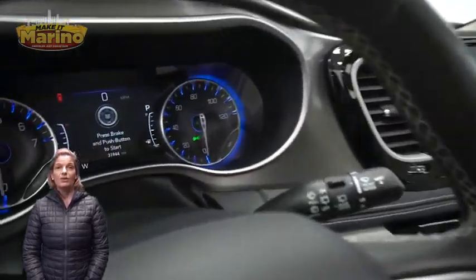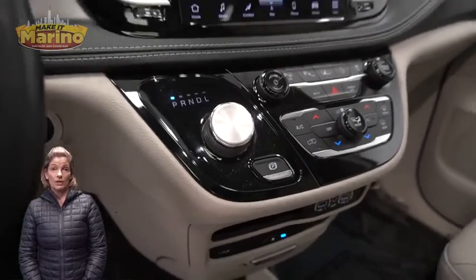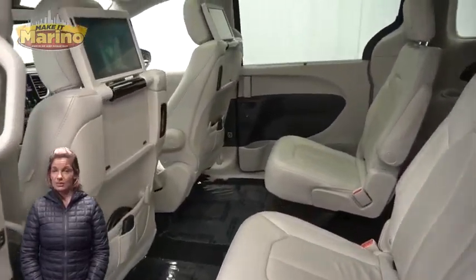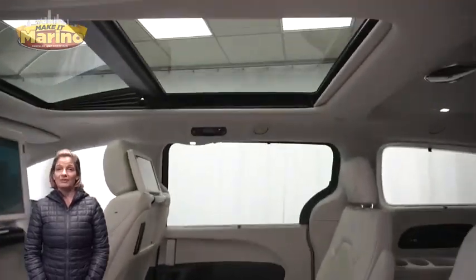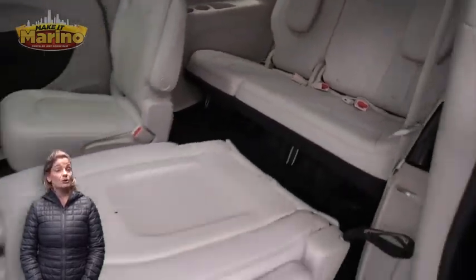wheel, 62,000 miles on the odometer, 10.1-inch touchscreen, navigation, dual-pane panoramic sunroof, seatback video screens, power liftgate, 3.6-liter V6 engine, and so much more.